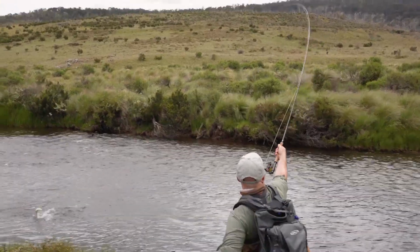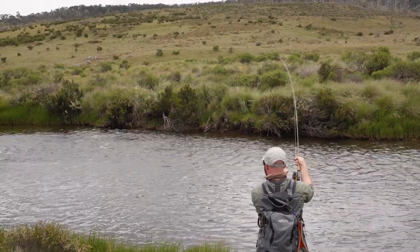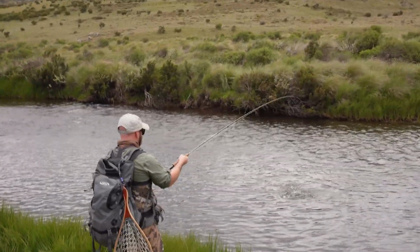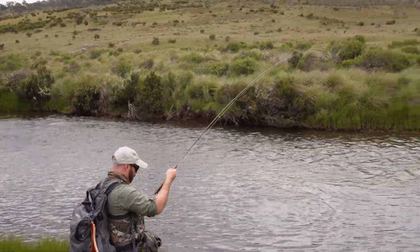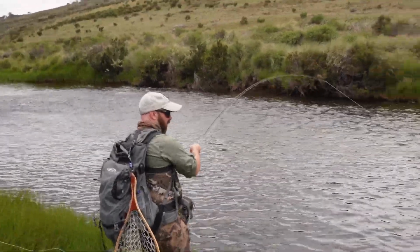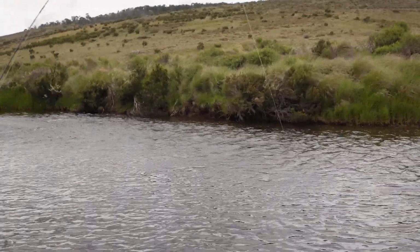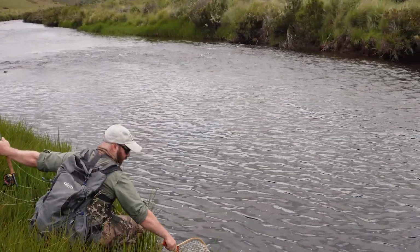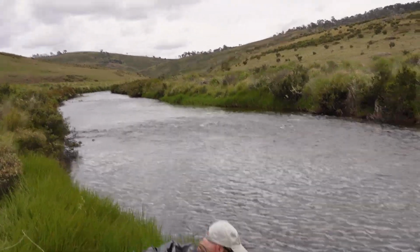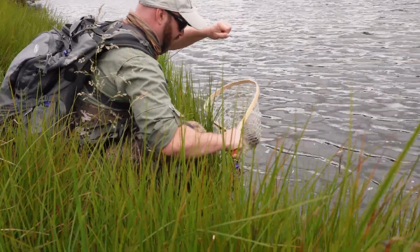Oh, yeah, baby. It's a good fish. Brownie. Got my net. It's just to your right. Oh, got it. It's right behind me. He's a good fish. Full of beans.